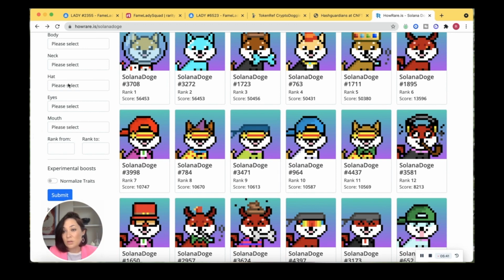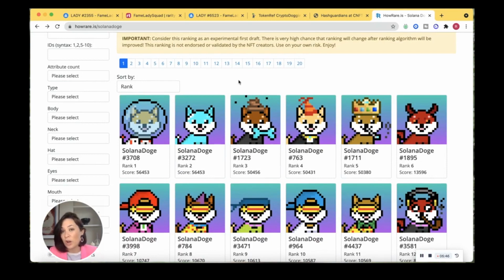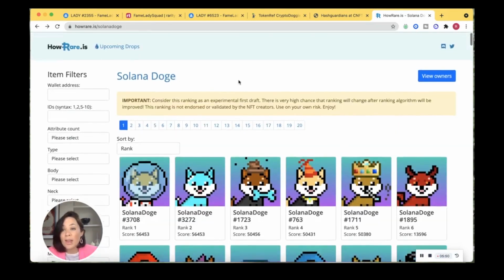You can do all of your attributes here that you're looking for if you know what you're looking for, and even if you don't and you just want to filter stuff through, really worth doing. It's very simple to use, and I think that makes things for beginners very easy.